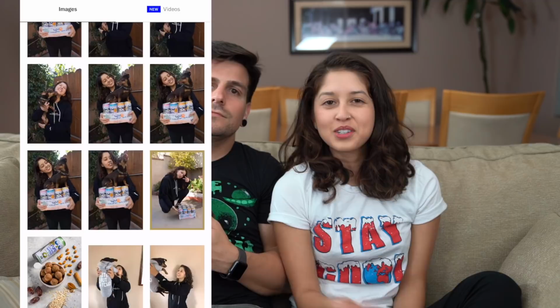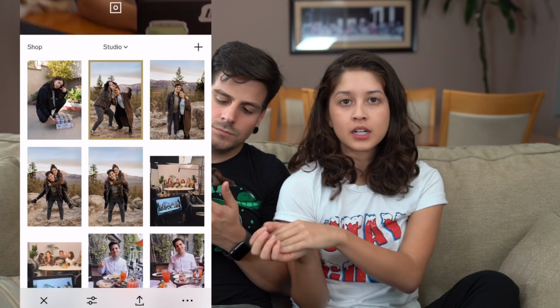But what I like about the app is that you can copy and paste your edits from one photo to another. So I figured out the style of the photos that I like for my page, and I just copy and paste it onto my new photos and then just tweak it from there. And then I post on Instagram.